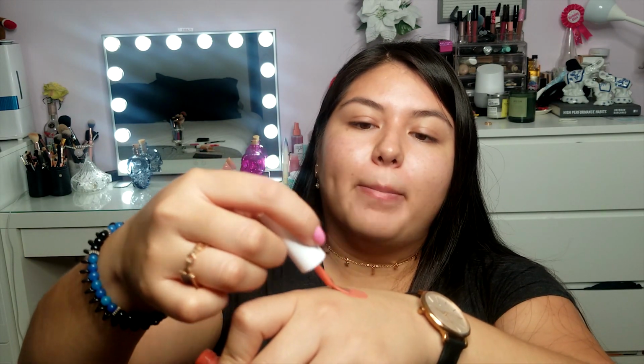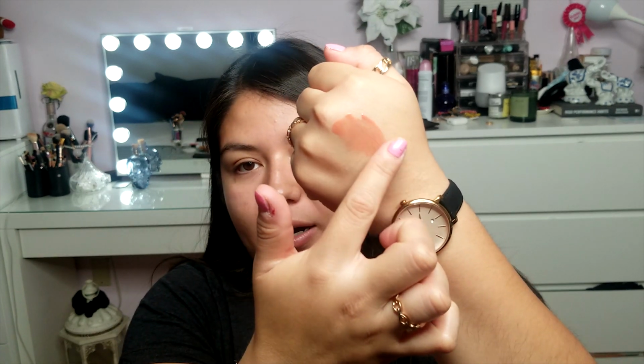But yeah, the formula is more of a jelly, and even when you go in to blend it in, I usually just tap my blushes because that's just who I am. But it gives you a very nice natural creamy kind of blush at first, but then it does kind of dry down. So this one is also very long wearing.